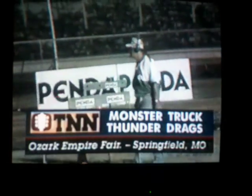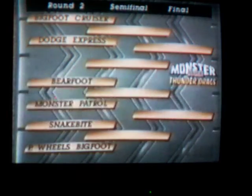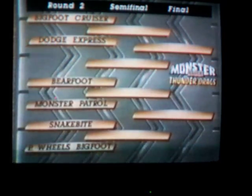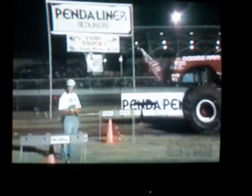Welcome back to the Ozark Empire Fairgrounds here in Springfield, Missouri for the Penda Monster Truck Thunder Drag. And here is a look now at the matchups as we go into round two. Now, once again, the fast loser from round two will advance to the semis. Nobody wants that left lane, and there's the guy that will have that left lane.